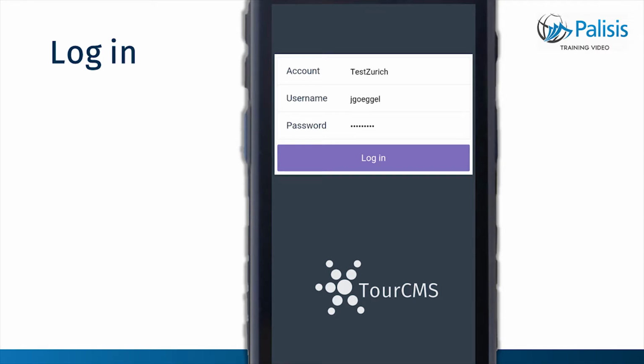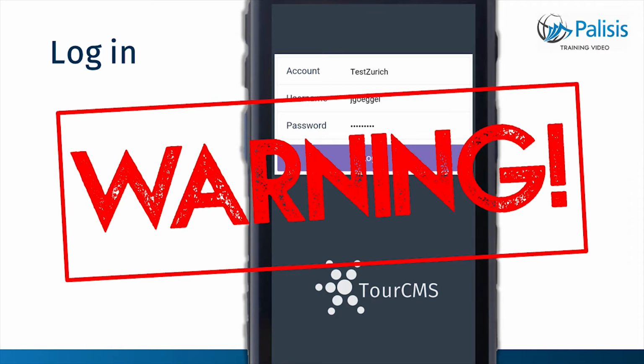At this point, I must give you a little warning. If you enter these credentials wrong 3 times, TourCMS will automatically lock your user account. Only the user accounts marked as account owner and those of TourCMS support staff are capable of lifting this block and sending you a new password.